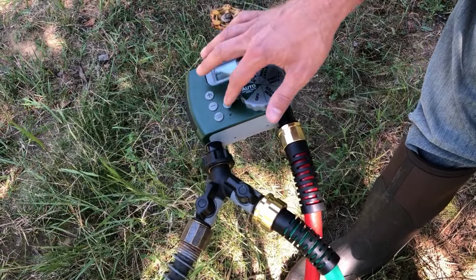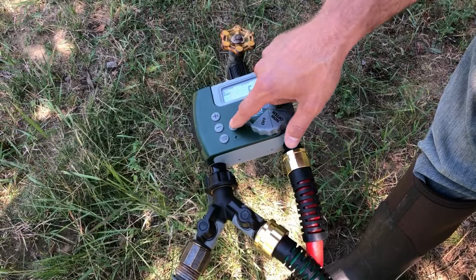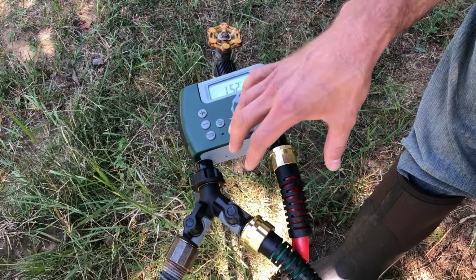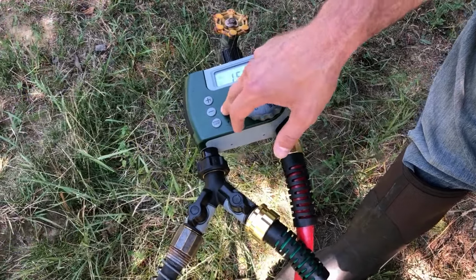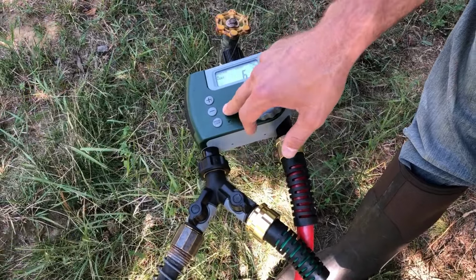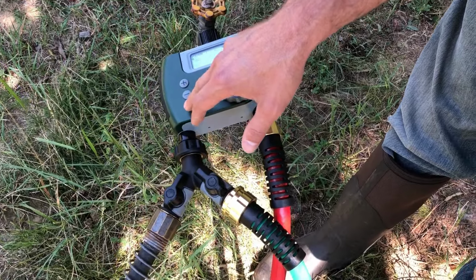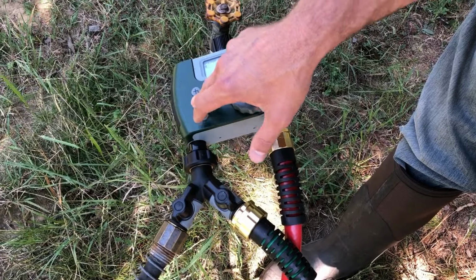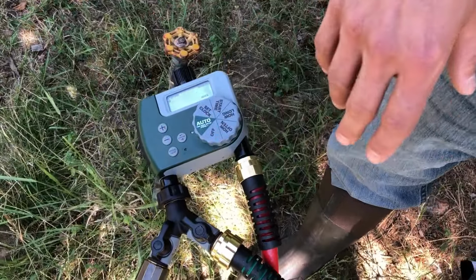It's not a ton of water, but it's so far been enough. You don't want to have too many things on one station. But let me trigger this on. So I'm going to do station 1 for 5 minutes. And so in a few seconds, that's going to turn on.